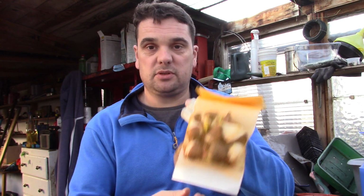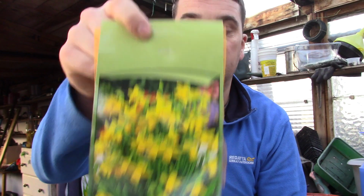And he helped us spend me money. He told us that there was some deals on at a garden centre near us, and I decided to go from no flowers to loads of flowers. So I've got tulips. These were 10 packs for a fiver. There's about 6 tulips in each. So I've got some yellow tulips. I've got some small daffodils.